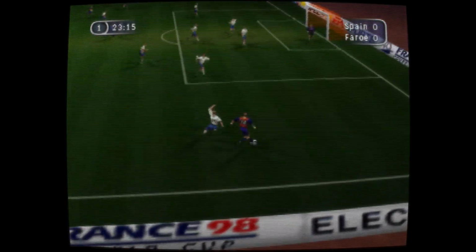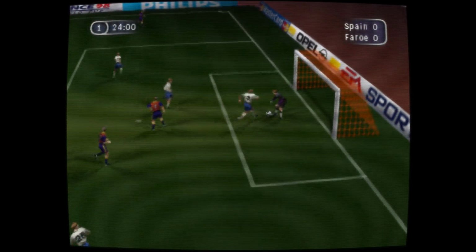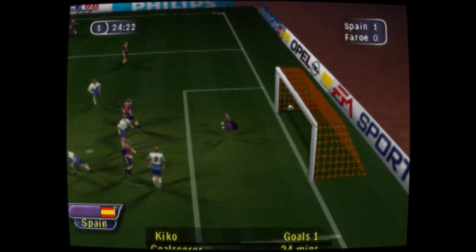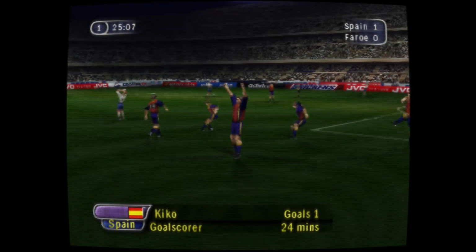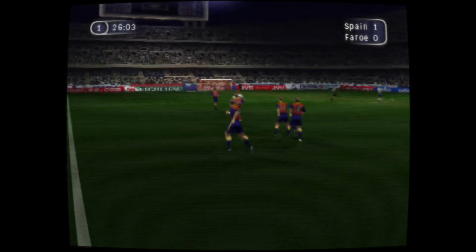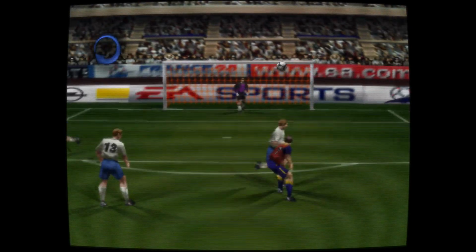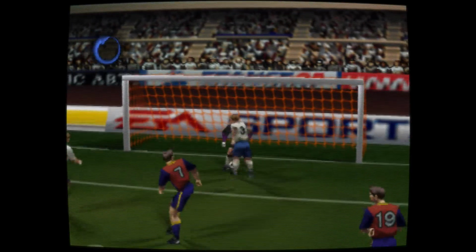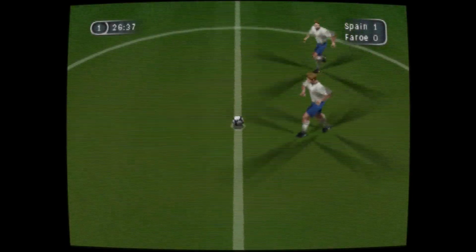Goes straight past it. Good header. Neatly done. Yes, it's there. Good finish. And here's the replay of that incident. And the score now, 1-0.